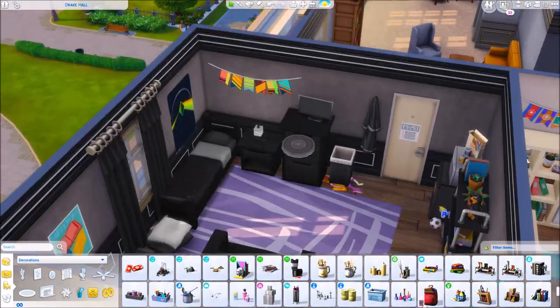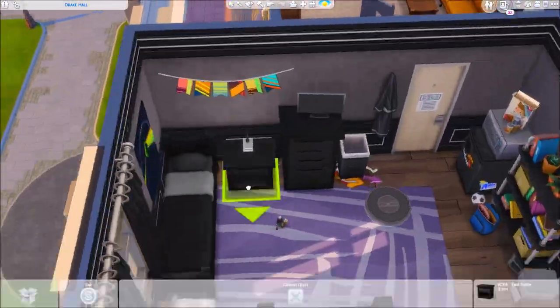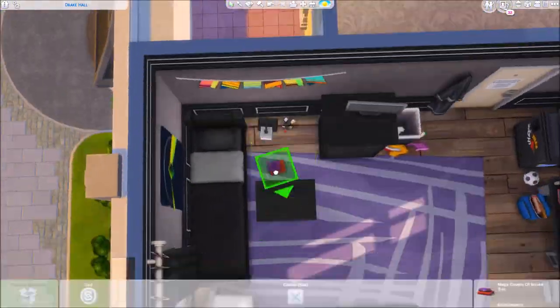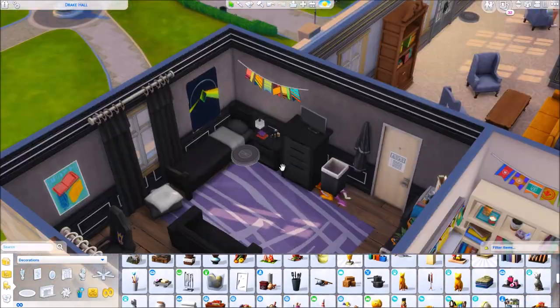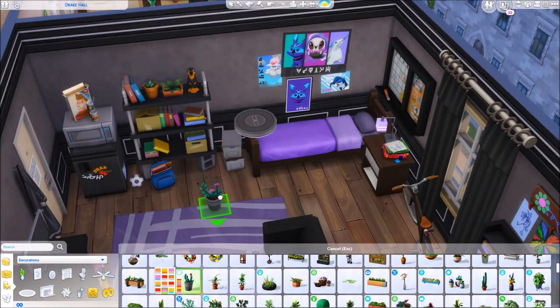And yeah, I really don't know when I'm going to start working on the other dorms. It took me so long to decorate these dorms. It was so crazy. But if you want to download this dorm renovation, then you can.